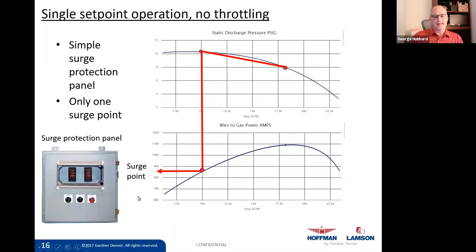So in the past, we had what we call a smart meter. It's basically just a digital meter. It gives you two contacts. It gives you a warning and it gives you a shutdown. So that was the way we used to always control these blowers to protect from surge.